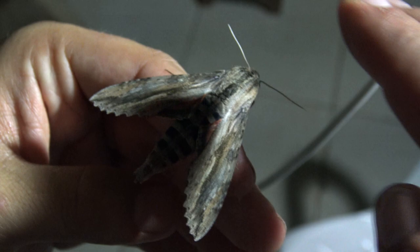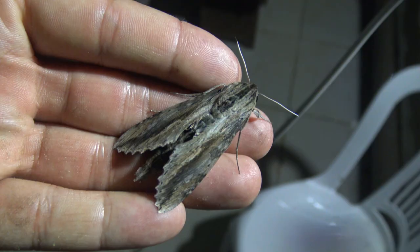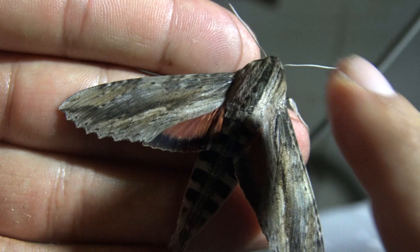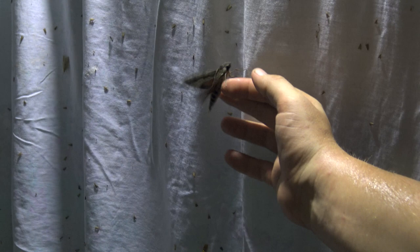Oops, it flew away. Now this species is so common here, I'm not even going to take it for my research, because it's basically a pest. They're so abundant here, and they've been studied thoroughly. Like here on the sheet, there's already a second one. Sometimes you can get a dozen of these in one night.